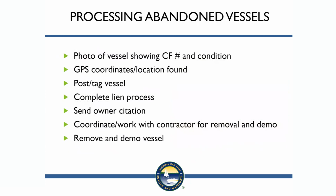Let's review the process for removing and destroying abandoned vessels. When a vessel is first discovered, take a photo showing the location and the condition of the vessel. If the vessel has identification, like CF number or the hull identification number, make sure it is seen in the photograph. Also, record the GPS location, which needs to be included on the reimbursement claim form.